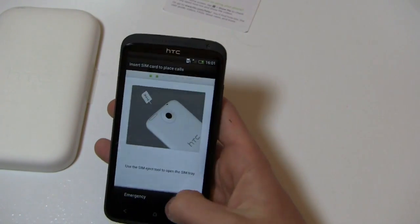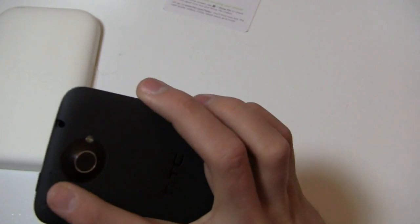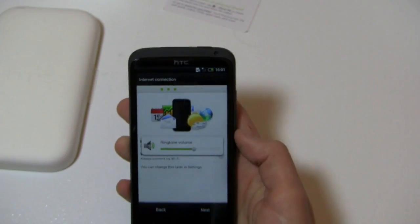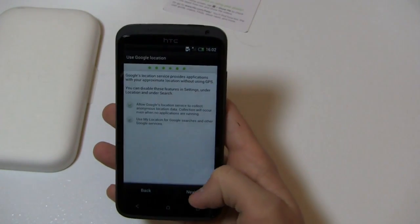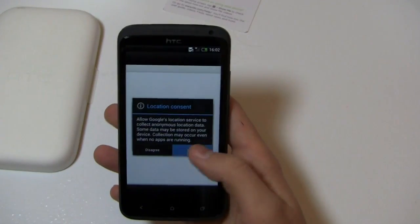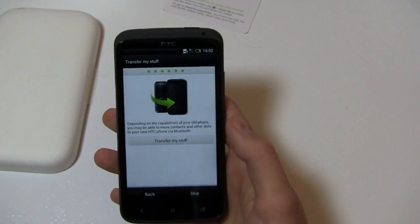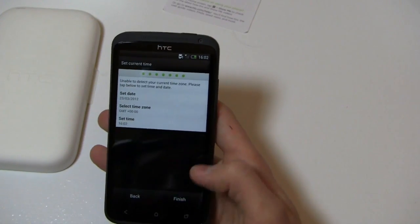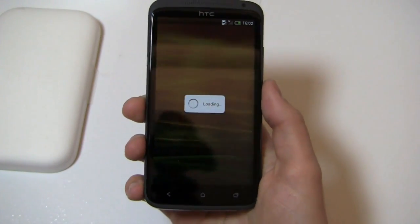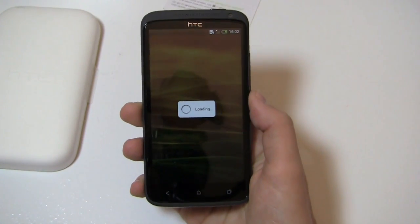And then of course insert SIM card. We'll skip that. The SIM card tray is back here in the back. Don't mistake that for a power button. Then you've got your internet connection stuff. Of course, tell HTC, we'll skip through all this as well. Use Google location, next, agree, go through all these settings. Let's get this thing set up, just so we can walk through and take a look at what Sense 4 looks like up close and personal along with Android 4.0. So it's loading up now.